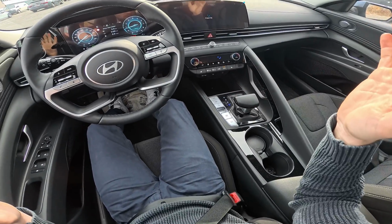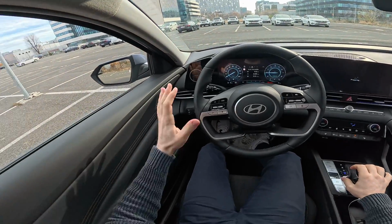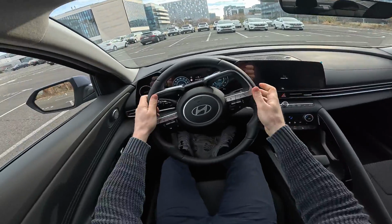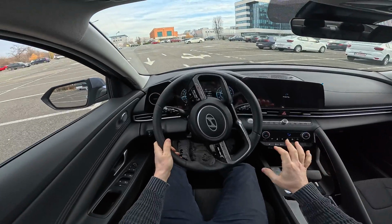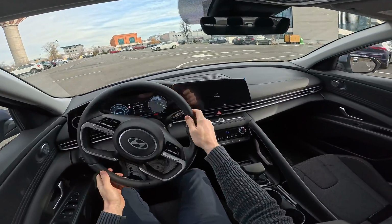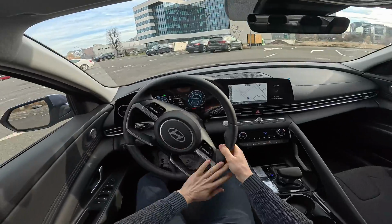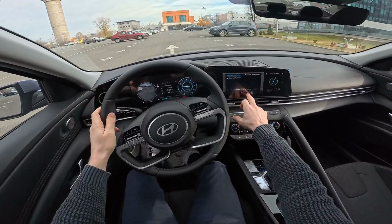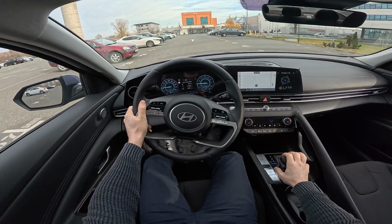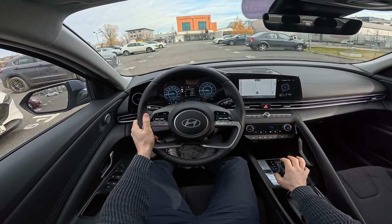From here you can change the position of the driving mode, so we put it in drive and let's start driving. Simple as that. Driving in eco mode, we will drive normally like you would go to work and home, and you go on the highway, you go in the city. So at the end of this trip you will find out what the real consumption is.